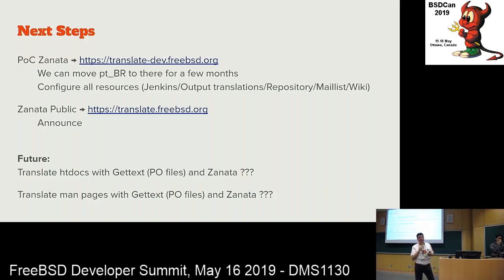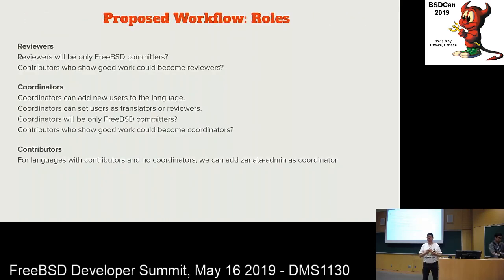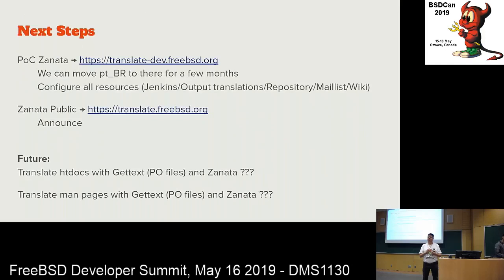Yes, but that was the problem that we had. You need somebody to maintain it, to curate it. Do the database stuff that comes up and the web management and stuff like that. Yeah, so that's the reason why I'm here. And that's why I propose we have a translate-dev at first as a proof of concept, to let others test and see how this workflow works or not.